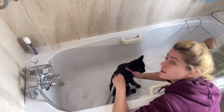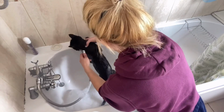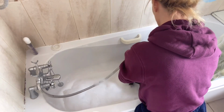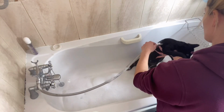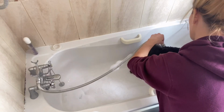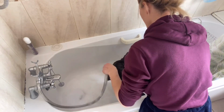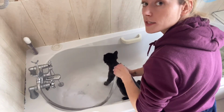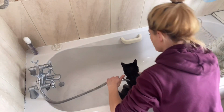Now, we're rinsing Mr. Kibou. It's okay. No panic, Mr. Kibou. Rinse him off. Nice and easy. It's okay, Kibou. Water is warm, super duper. Just rinse him off, very comfortable for Mr. Kibou. Rinse him. Kibou, it's okay, stay here, stay here.